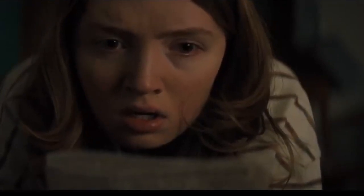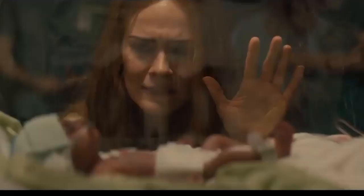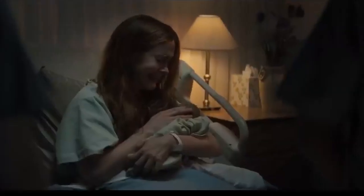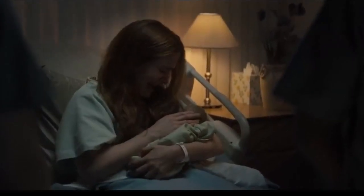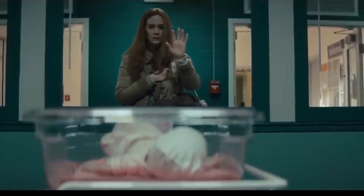The film reveals that Diane's baby was not saved near the beginning. Diane was so frustrated that she kidnapped another baby to replace her dead one at the hospital. When Chloe is puzzled and stressed, Diane arrives.